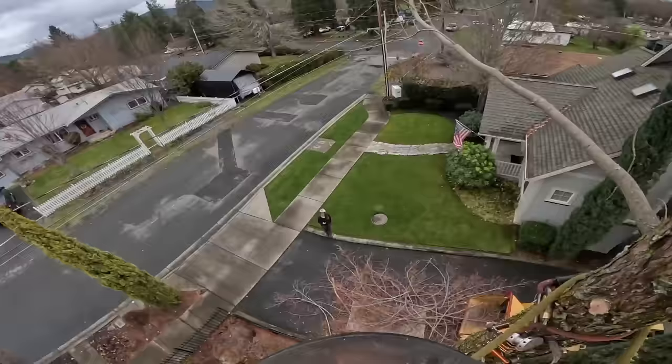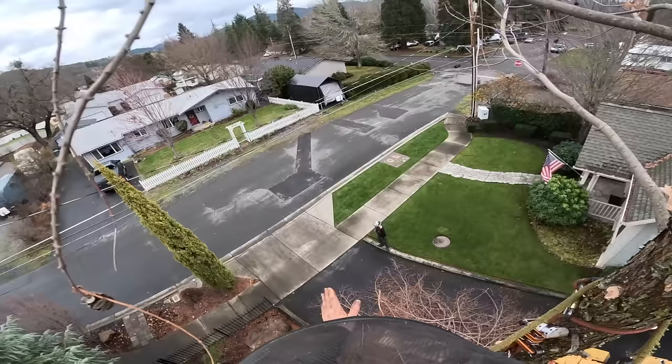I'm gonna send the top out that way. I'm gonna push the butt out so it misses the fence.